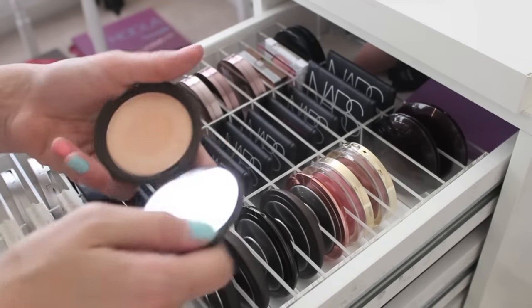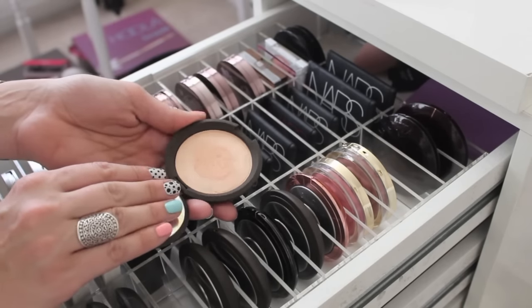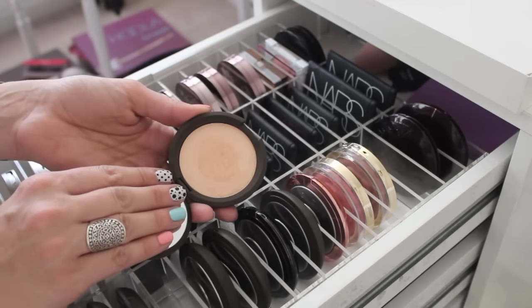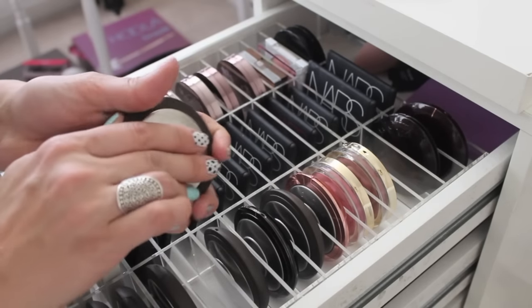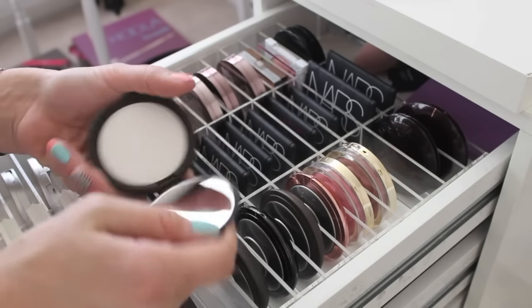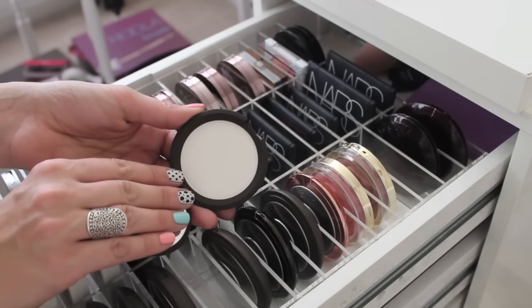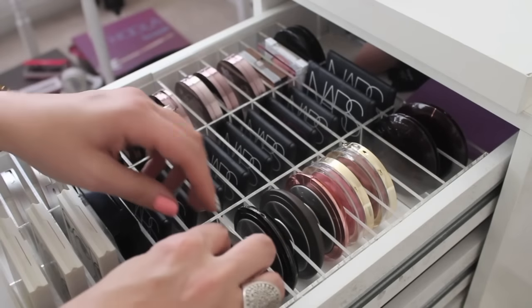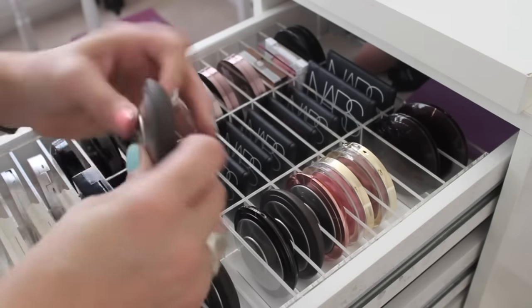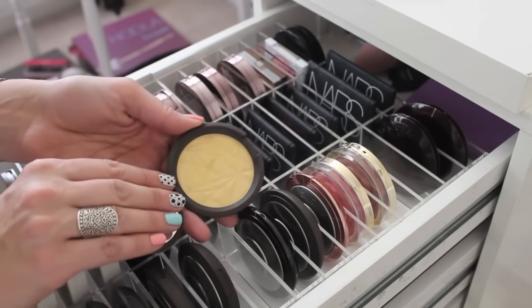This one is Champagne Pop. Of course, everyone loves this one. This is Jacqueline's shade. I love that it has that like peachy tone to it. It's just gorgeous. This one is Pearl. This is another one, if you're fair skinned, I think this is the best highlighter on the market for fair skin. It's very white, but on fair skin, it just looks so pretty. And Champagne Gold. I don't know if this one was a limited edition shade. I feel like it was.